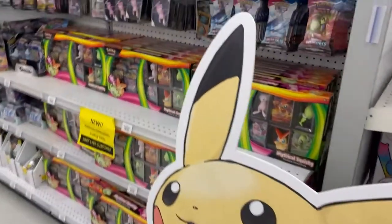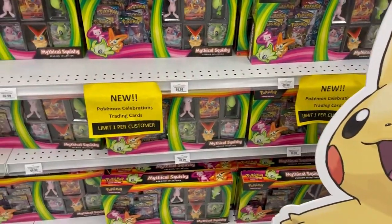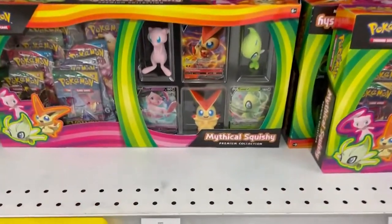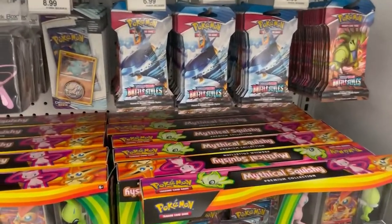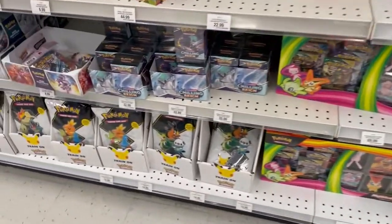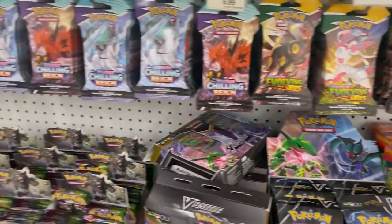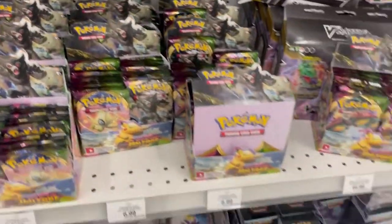Alrighty, everyone, we are here at Toys R Us, and look at all the Pokemon products they have. It is absolutely crazy. Look at this, they have like a mythical squishy collection right here. Some battle styles booster packs. Yo, they have a lot of stuff. Look at this, we got all the first partner packs right there. Build a battle kit, chilling rain, some booster packs. We got a lot of vivid voltage here, a lot of vivid voltage.